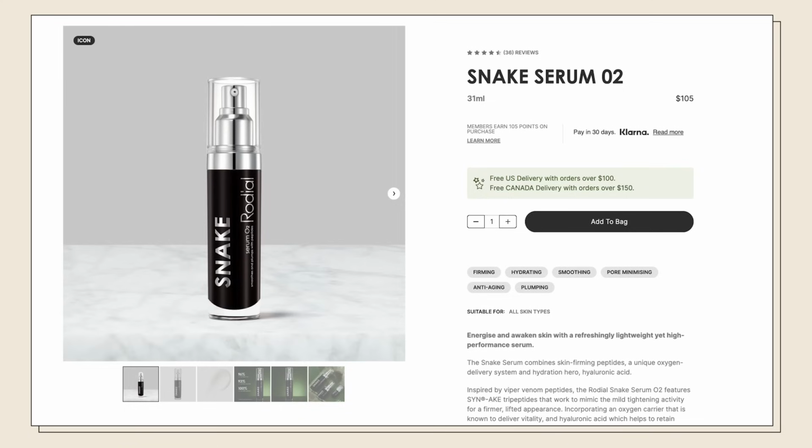Rhodial. Looking at ingredients and understanding them more deeply now that I'm further in my career, this one just doesn't have anything other than a peptide complex. This is said to give you this venom, frozen, kind of Botox-esque thing with the skin, and it is $105 for an ounce. I just think it's all hype.